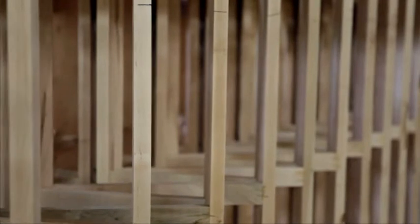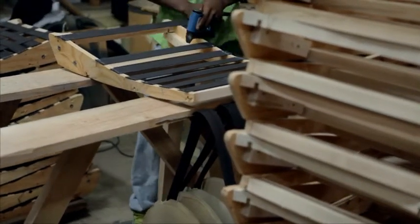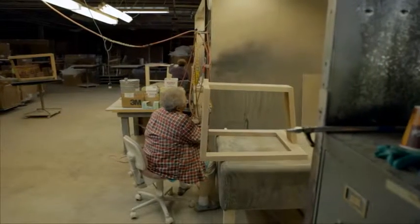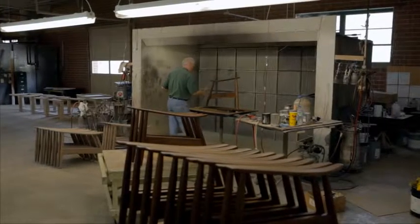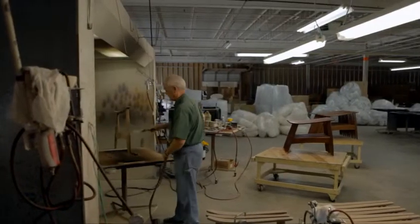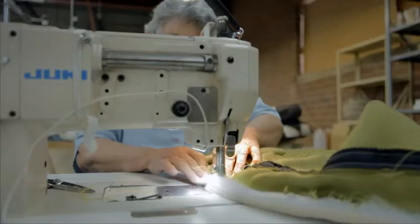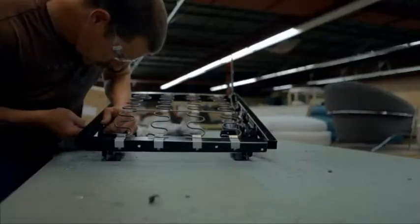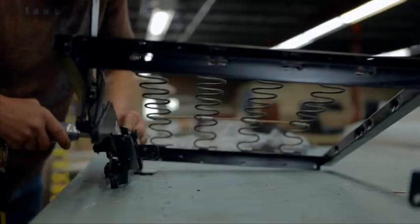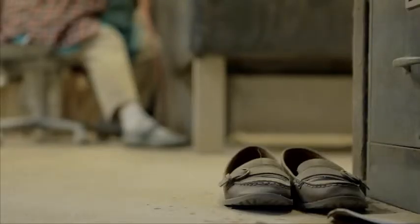We still build frames the same way we've been building them for 60 years. High quality, handcrafted furniture that's designed by furniture designers. They bring the drawings and you're trying to figure out how to turn it into a marketable piece of furniture, and that's very exciting and very rewarding for me to do. We have a great group of craftspeople here. Couldn't do it without them, and they inspire me every day.